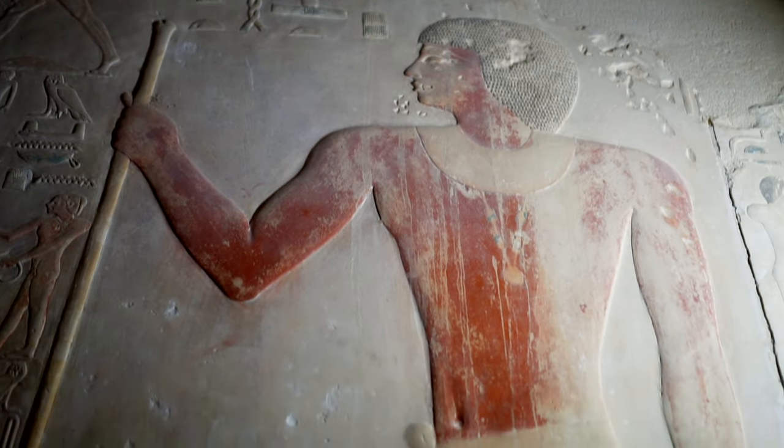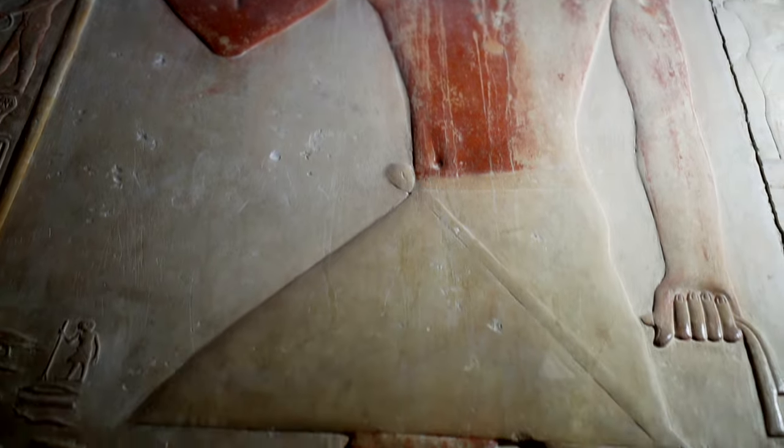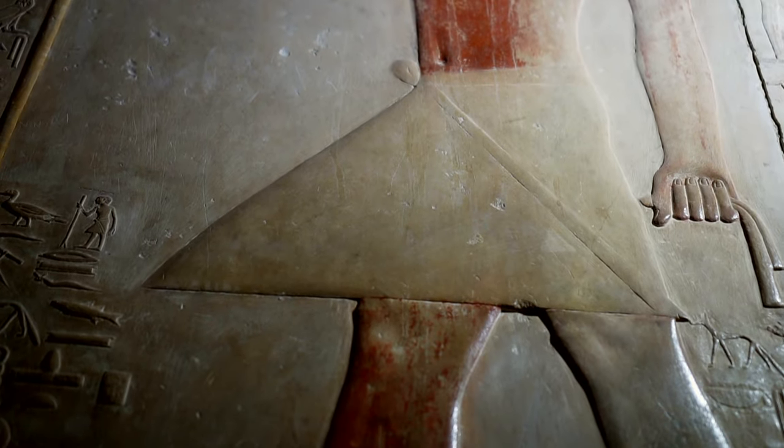As the vizier supervised the entire state, the themes of the reliefs are diverse.